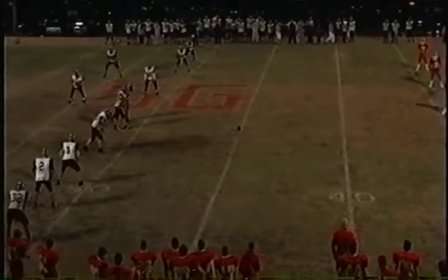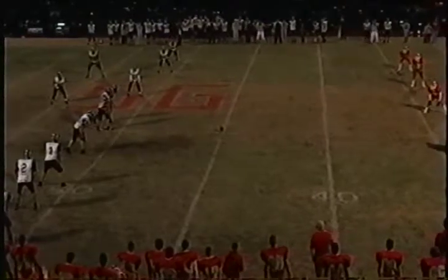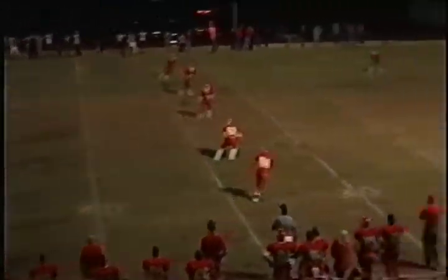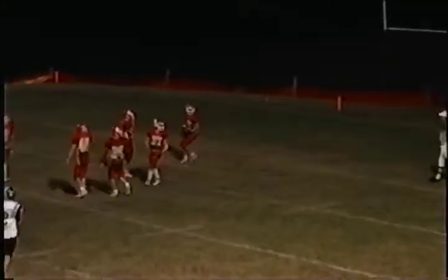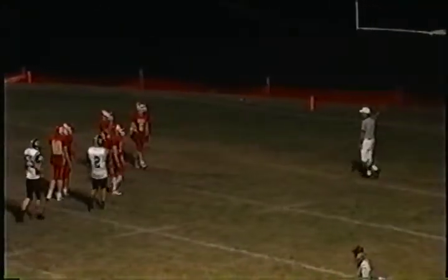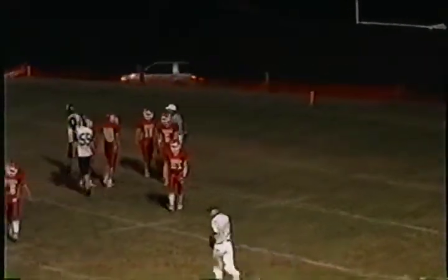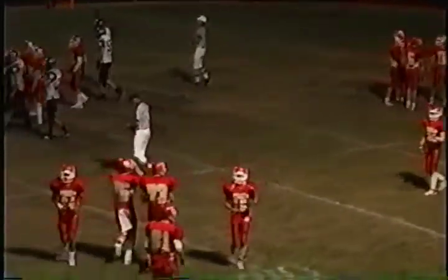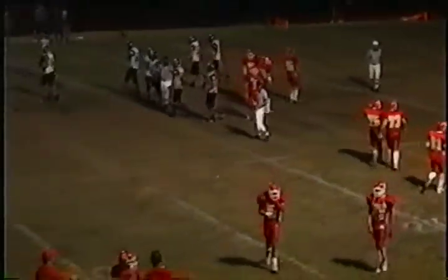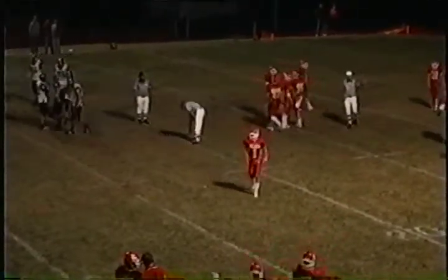Ludwig, Duncan, and Wells back deep. And this one taken by Duncan with a foot in the end zone. So the touchback will bring the football out to the 20-yard line. So first and 10 South Gallia at the 20.